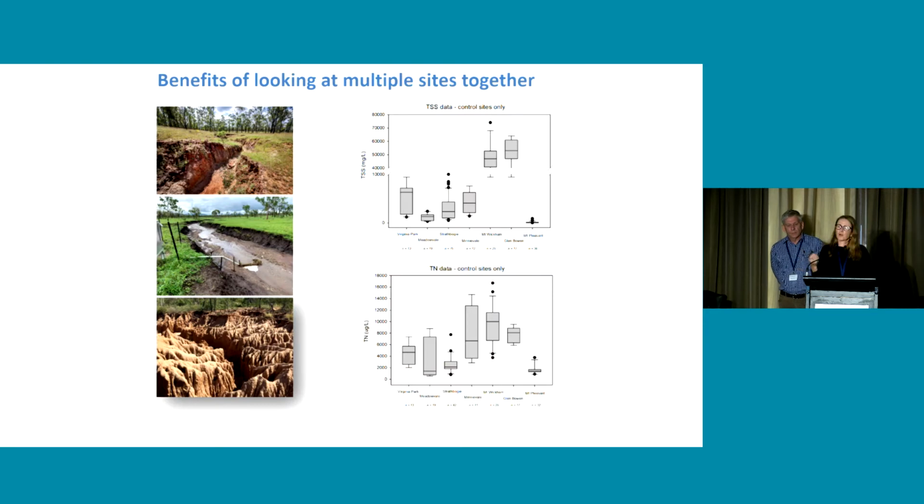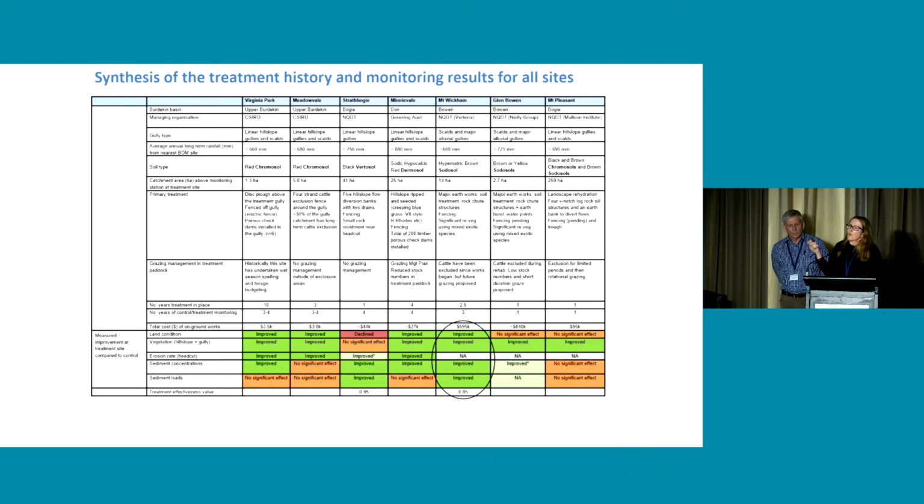I'm not going to go into any detail, but some of the richness from this data set is getting samples for both sediments and nutrients, and I think we'll hear from Alex later on the nutrient story. Getting data across different gully types and different soil types in the landscape has been really valuable and can help feed into a lot of the catchment models that do the prioritisation work in these areas. We collected a lot of data across 7 sites, huge amount, long reports, too much detail.